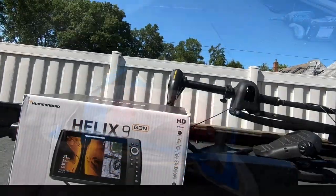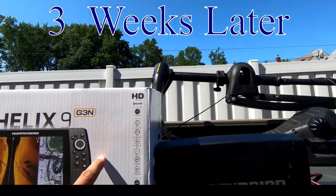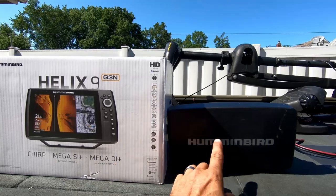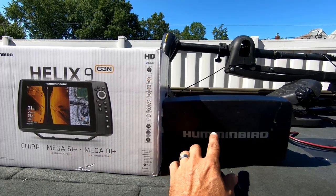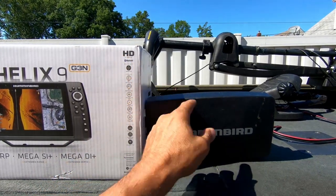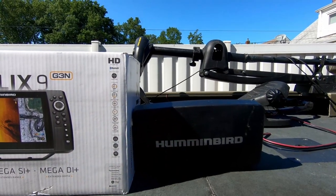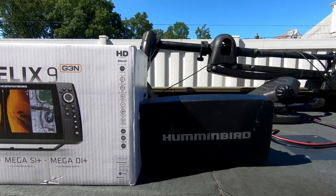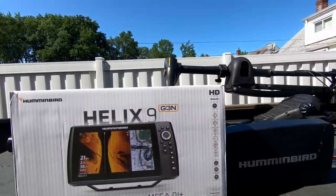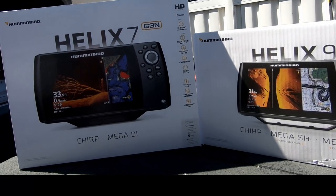Okay guys, you guys seen I tried to hook my 899 up to the new Helix 9, but the problem was this is a Gen 3 and that's like a first generation. This one couldn't tell what this transducer was talking about when it was sitting on it, so it picked it up like it wasn't there. So I had dual graphs for a second, but had to get rid of the second one. So I'm down to the Helix 9, and then I just dropped a 7 next to it.